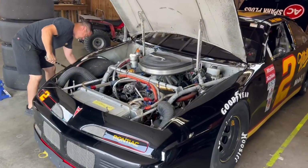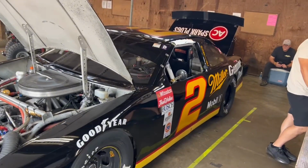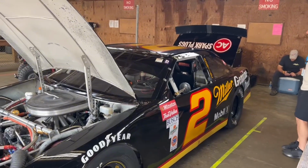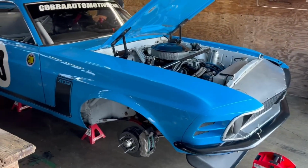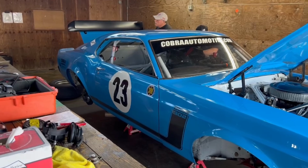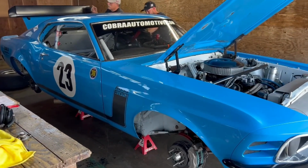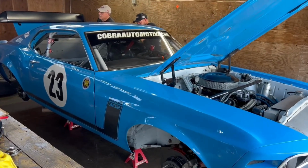Here we got one of the old vintage NASCAR Pontiacs. That would have been mid-90s. Back in the good old days of NASCAR. There's a Boss 302 Mustang. It'll be probably a 69, I think. I don't know the details of these as well. Just used to see a ton of these out here. Not so much anymore.